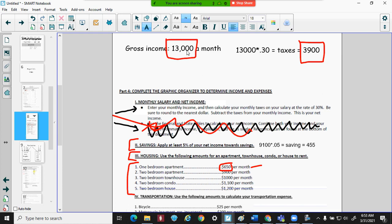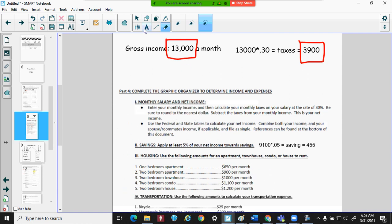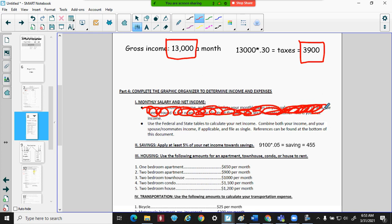All right, so taxes. Now it's time to actually figure out this second thing here. Let me clean all this up. I am going to figure out how much money I should have paid in taxes. It says use the federal and state tables to calculate your net income. I think this was a typo. It should be use your federal and state taxes to calculate your yearly taxes.